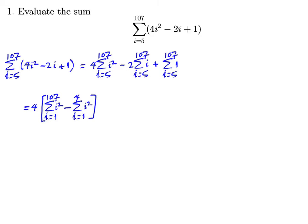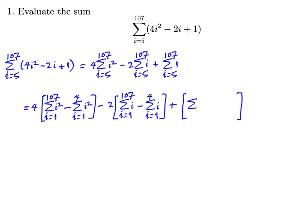All right, so I'm going to do the same thing with the other two sums. I'm going to subtract 2 times the sum from 1 to 107 of i minus the first 4 terms. And then I'm going to do it again here. I'm going to add up the number 1 from 1 to 107, and then subtract off the first 4 terms. All right. So now I have them all in the correct form. I can use some formulas.